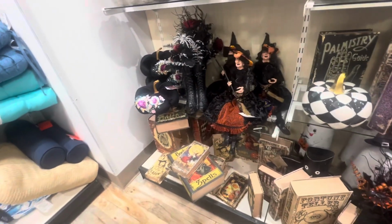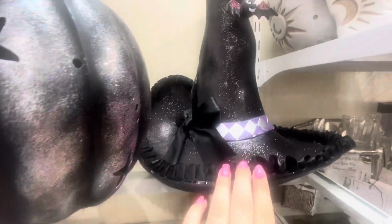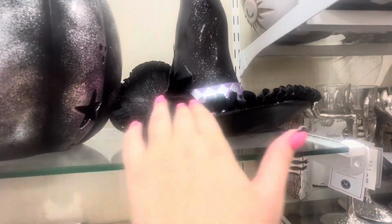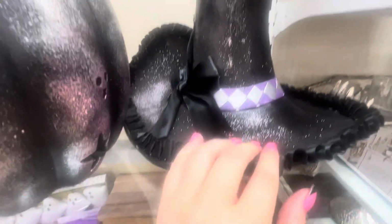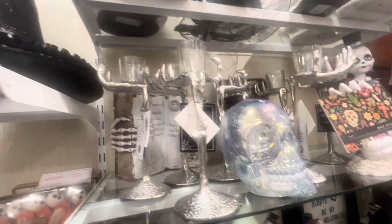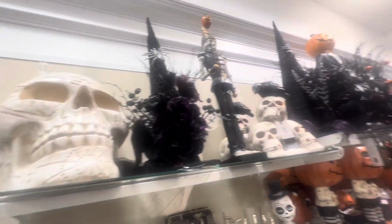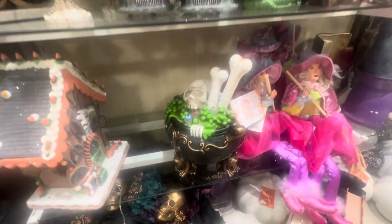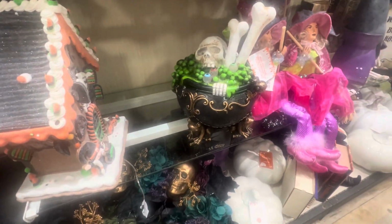Got lots of books this year. This is interesting. It's a big hat with a little dangly bat on it and some frillies. It's not a serving plate, but it's really cool though. We got some skeleton hands holding little glasses and a big skull. Oh, wow. These guys are cute. Not a fan of stuff like that. I get it, but not a fan. This little cauldron's pretty cool.